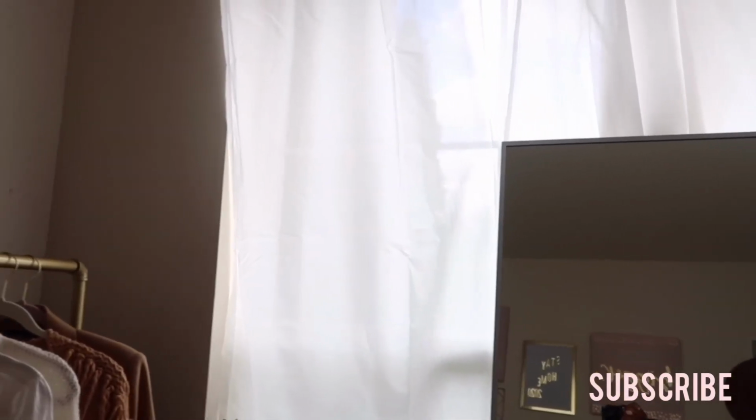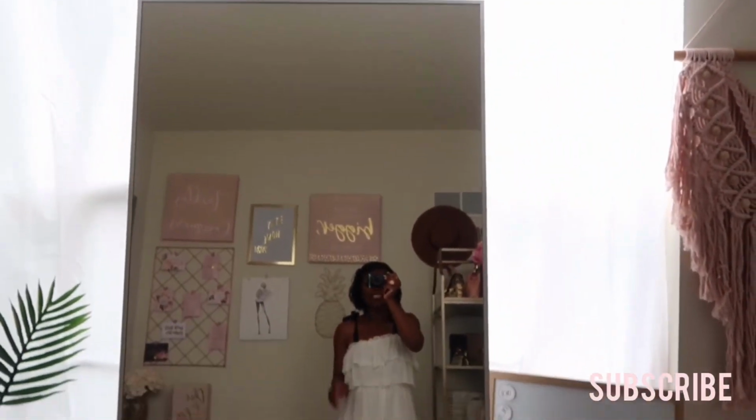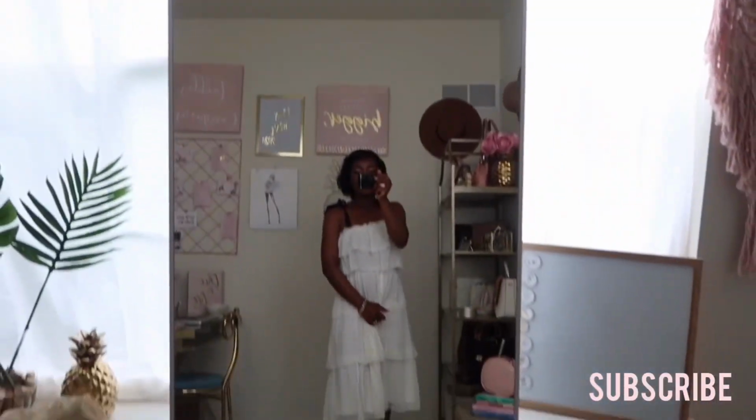Yeah, so I got the curtains from IKEA. They were like, I think $9.99, 2 in the pack, and I just used 1 pack in here. And my mirror that I love very much, I got this from IKEA. I'm gonna link it if I can find it.